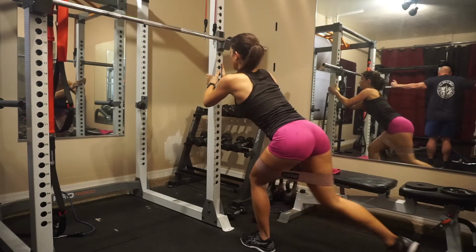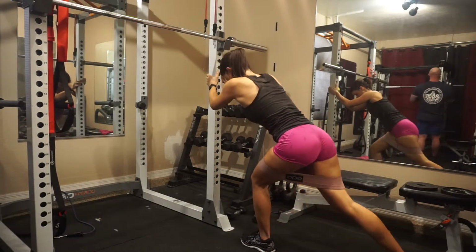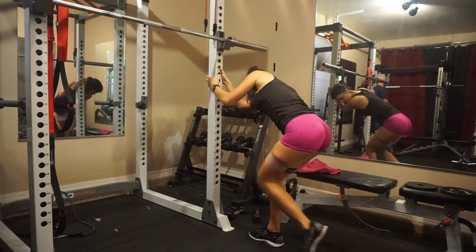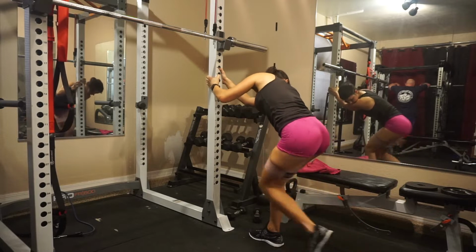The second exercise in this circuit are these knee banded cha-chas. I absolutely love these, and paired with the lateral slider lunges from before, oh my gosh, I felt a really big glute activation burnout here. So yeah, these are pretty difficult.